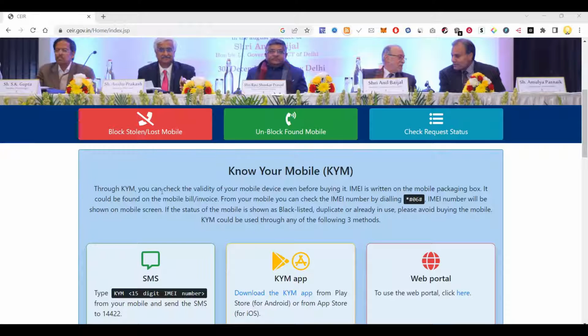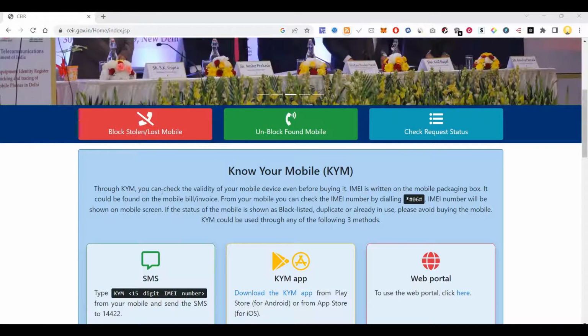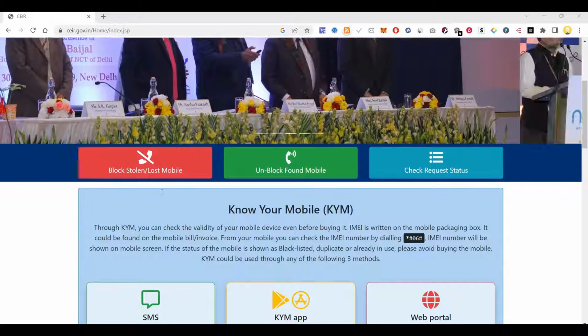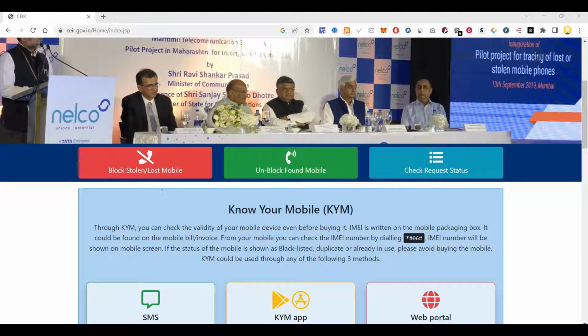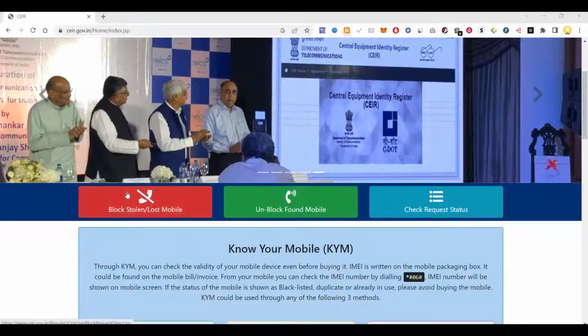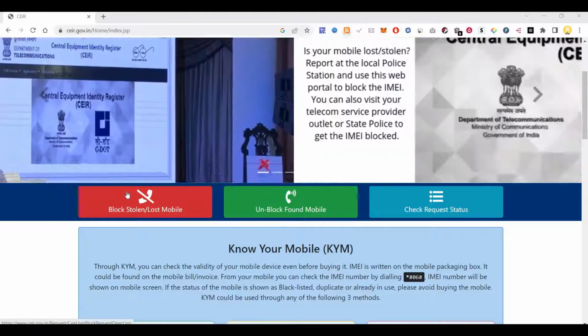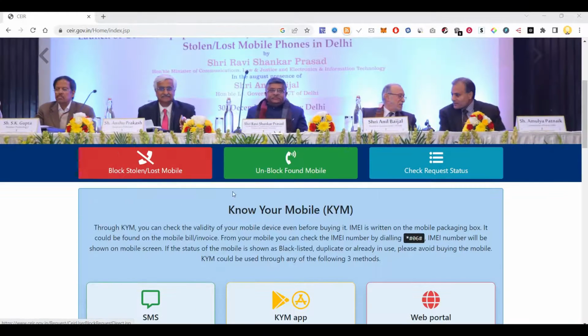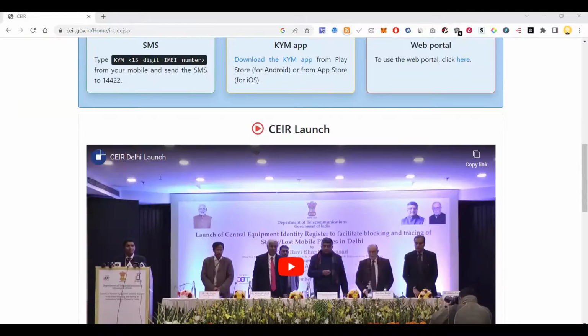So you might have noticed that people steal other people's phone and sell in the market. After the thief has stolen the phone and sold it in the market, then you can block that phone. Once that number is blocked, then it cannot connect to any network in India. Once you find that phone back, you can unblock it.